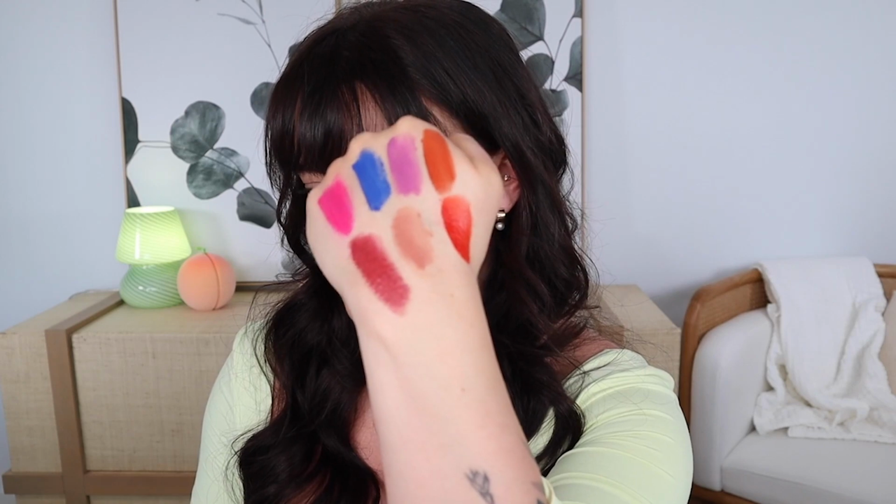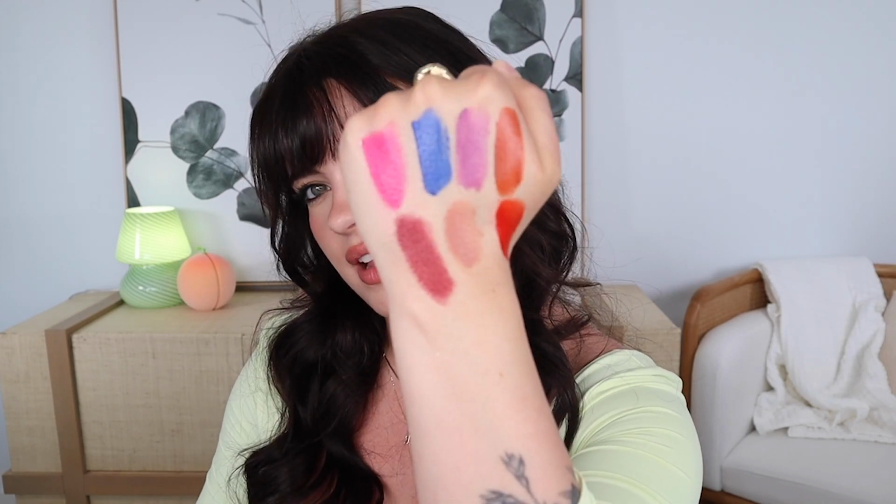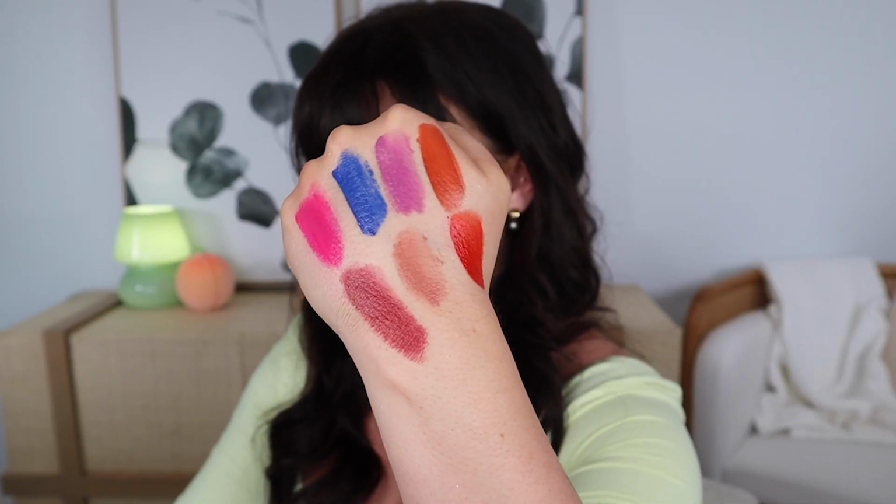Yeah, the formulas feel really, really high quality. There's a lot of thought put into them, and there's also a lot of fun put into them as well. Here, I swatched almost all of them. I was kind of having fun with it, but here are most of the Mouth Clouds. They look a lot more glossy when they're swatched on my hand, but when they're on your lips, it's exactly like that matte look. It's fun. This is a really fun brand. If you are very adventurous with your makeup, this is gonna be the brand for you for sure.